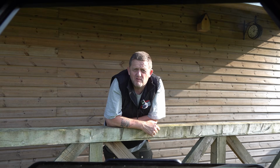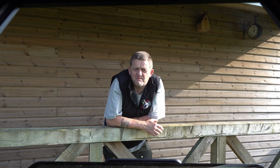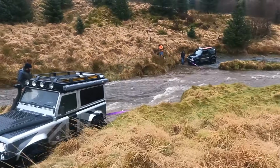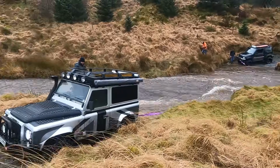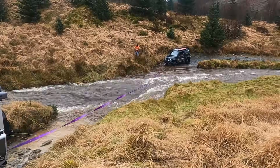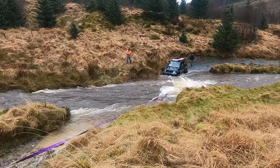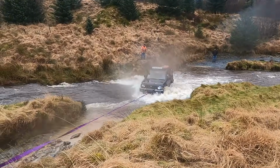When crossing a ford during green laning, safety is paramount. Before attempting to cross a ford, assess the depth and strength of the current. If you're unsure, it's best to leave the crossing altogether. You can't be too careful. Keep in mind that even a seemingly shallow ford can pose risks, especially during heavy rain or flooding. There could be big rocks or boulders underneath there that you're not aware of and you can't see.